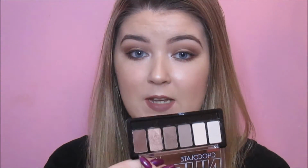Now after using it, I will say that the lighter matte brown isn't that pigmented. You do have to build it up, sadly. It just takes a little bit more time, but it can be built. My favourite one is definitely the rich chocolate, the most pigmented out of the whole palette. Really, really nice. The rest of the shades are actually pretty good too.